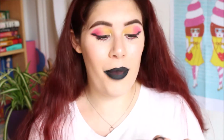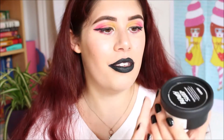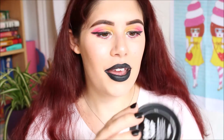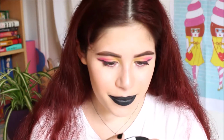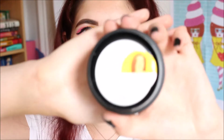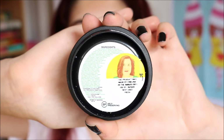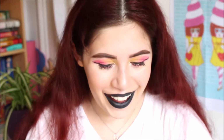So I've got a few months, and it is in a fresh face mask sized pot, and inside, holy moly, that is the tiniest writing. I can't even see that without my glasses. Wait, that is so many ingredients. Look at how many ingredients are in that mask. I've never seen that in my life. Just to pick out a few.